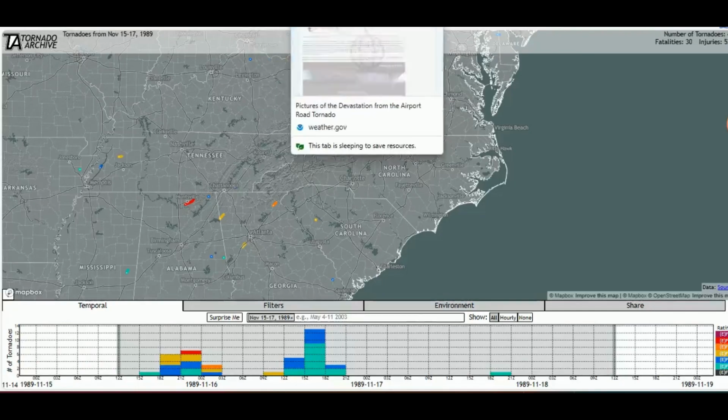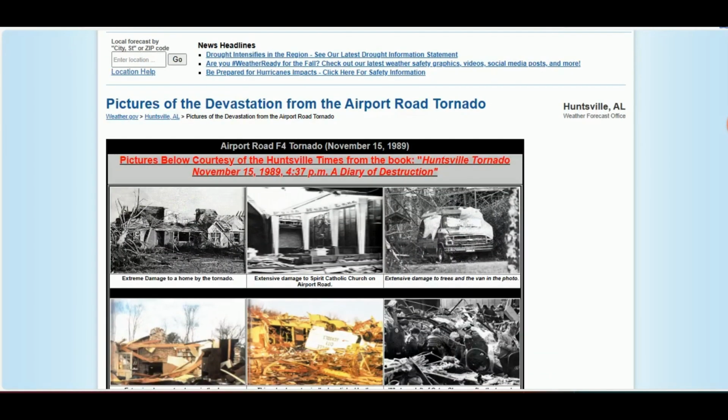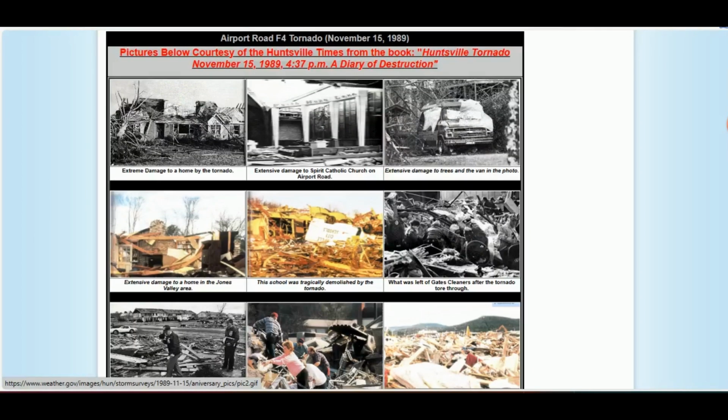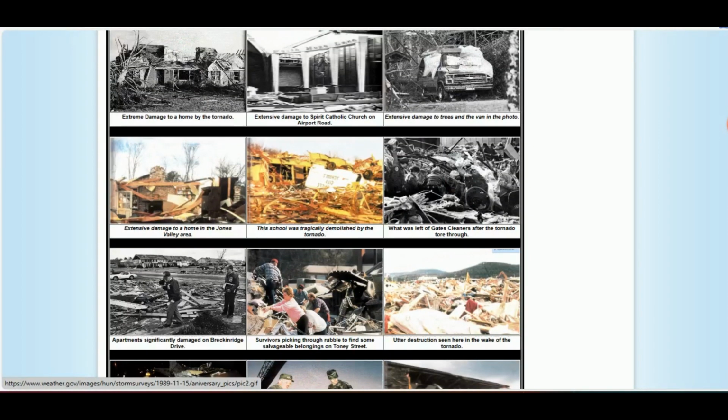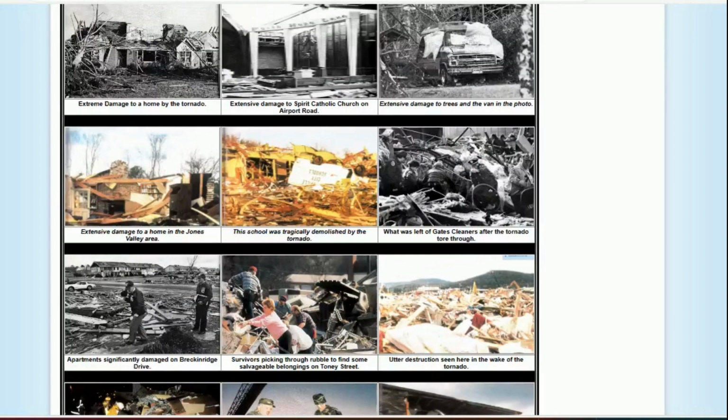So now let's look at some of the damage photos left in this tornado's wake. Most of these photos come from either the Weather Service or the Huntsville Times. We're going to take a look at some of the damage photos from Jones Valley. You can see this is what was left of Jones Valley Elementary School, which was basically nothing. This school was pretty much demolished by this tornado, which hit Jones Valley directly. So this is a very powerful, very destructive tornado, and actually it's a miracle that there were people that survived this, which is pretty incredible.